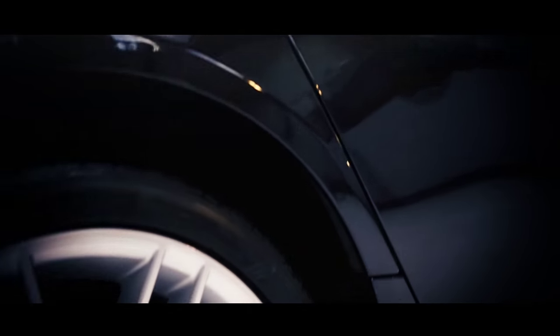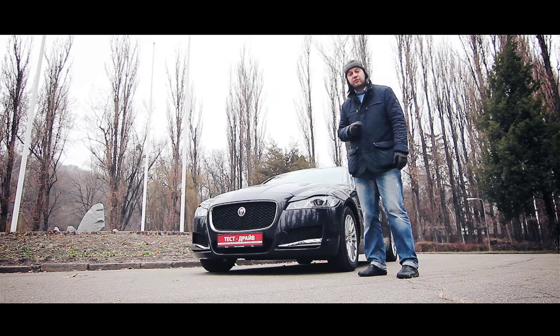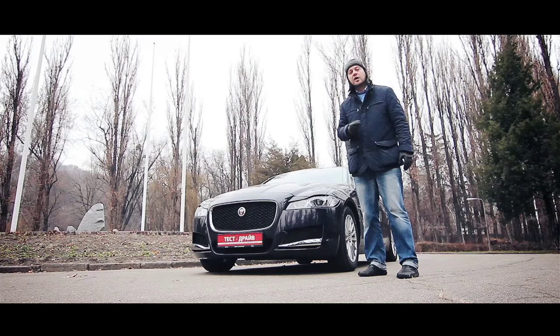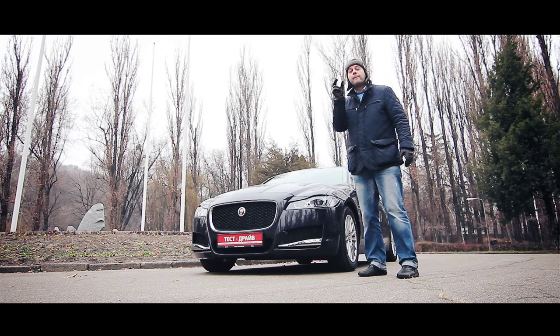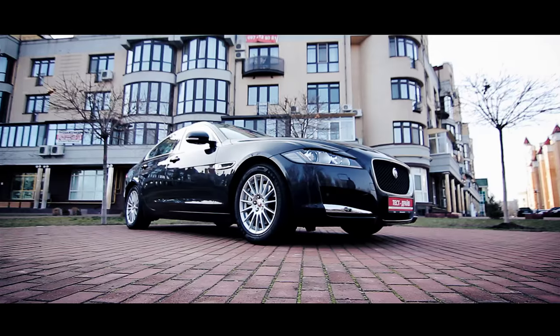Its exterior is elegant and expressive, but after the Ford Mondeo presentation, including its famous radiator grille, it is still not clear which car is really Jaguar. Nevertheless, I hope that this cat on the radiator grille is something more than a Ford logo. I really hope so.